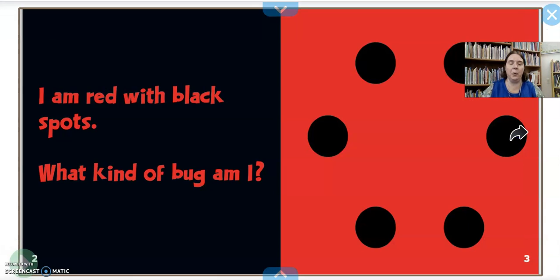I am red with black spots. What kind of bug am I? Can you think of any bugs that are red and they have black spots? I think you might be right. Let's see.